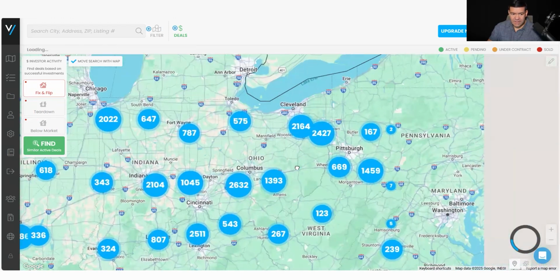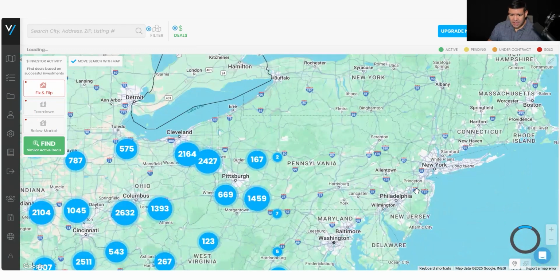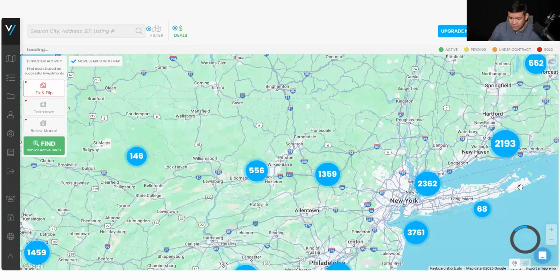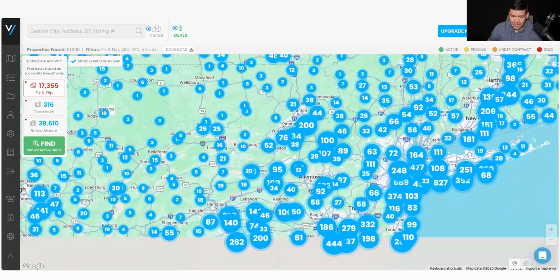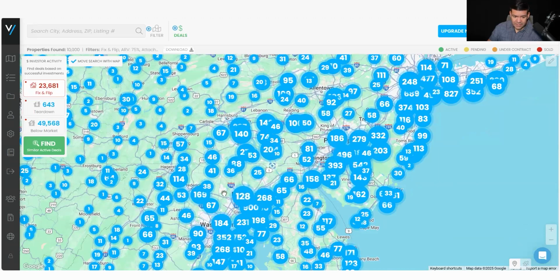Cleveland could be decent. As we get more into the East Coast, there's not a ton of activity north of Philadelphia. There's some. Wait, what's that? 2,100. It's going to break up here in a moment. Once you get closer, it breaks up even further. So there is some activity going on up there. As you come down the coast here, you're going to see Philadelphia is actually really, really hot. Baltimore has some good activity.